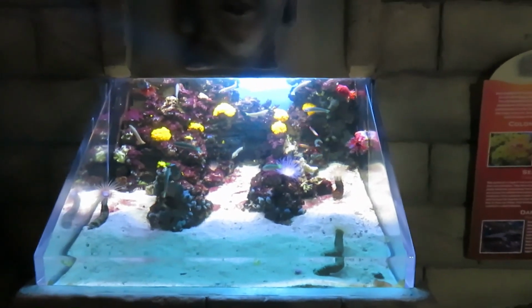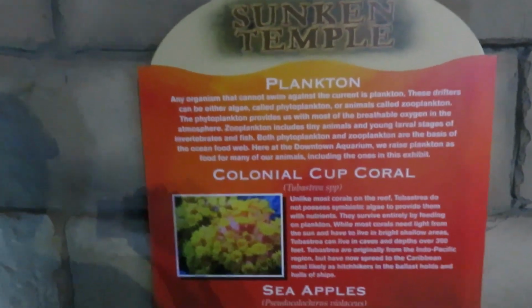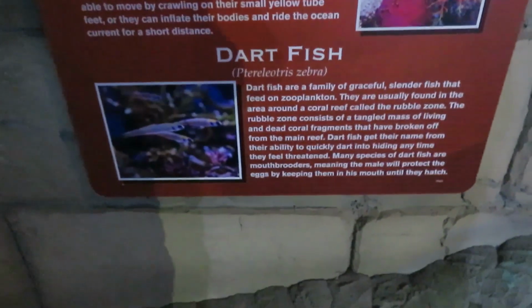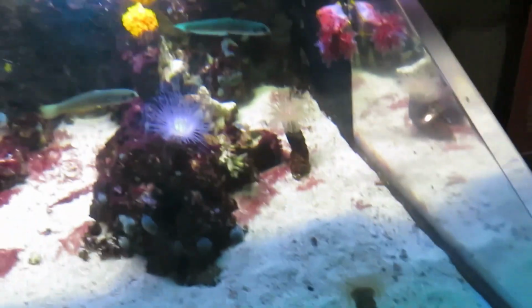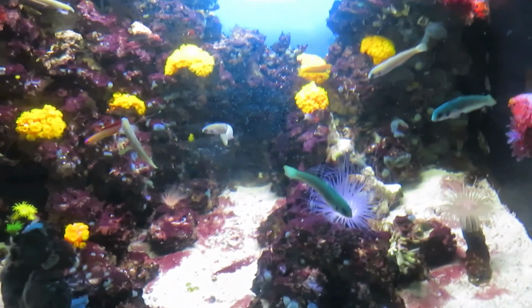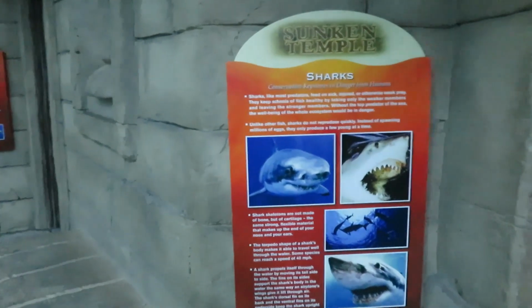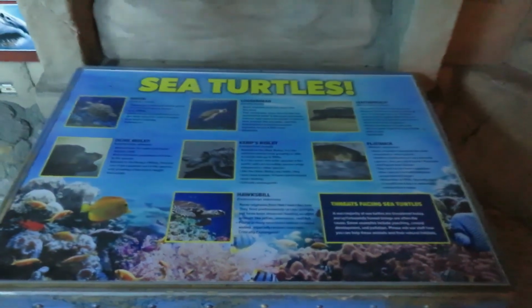We got this nice tank. We got plankton. Got kernel cup coral, sea apples, and dartfish. It's a very interesting animal right here. All the coral and the fish. It's very beautiful. There we got sharks. The sea turtles. There are different types of sea turtles.